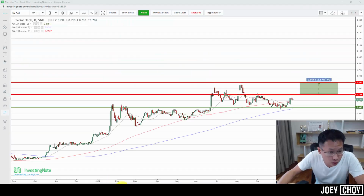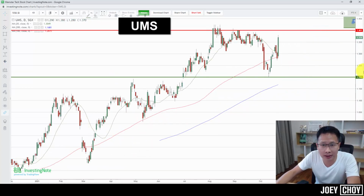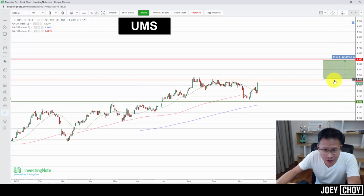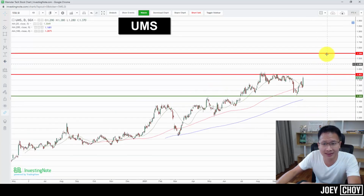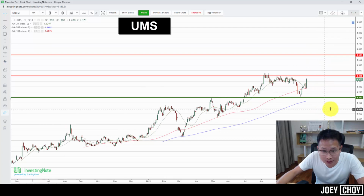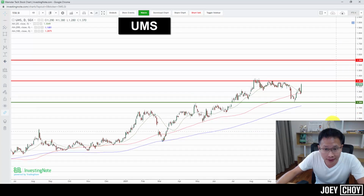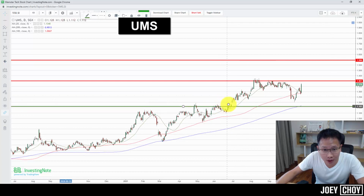So let's take a look at UMS right now. Look at this right here. UMS, you can see that previously we were around that 160, 165 level, and of course prices have adjusted downwards. Looking at the new adjusted prices after the bonus issue, this would be the support level around the 120.